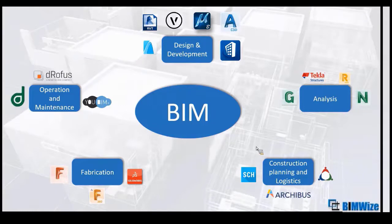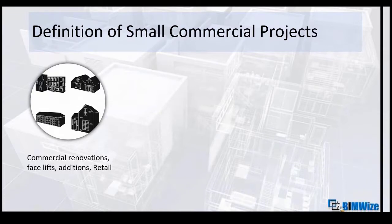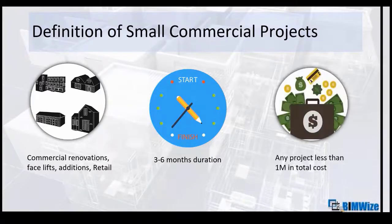Now, just like I said, depending on what role you are playing on a project, you would be defining your projects your way. But what we are talking about here is the definition of a small commercial project. And what exactly is a small commercial project? In a general definition, any project that involves commercial renovations, facelifts, additions, retail design, all of that comes under the category of a small commercial project. Also, any project other than this, which has a duration between 3 to 6 months and has a budget of less than 1 million in total cost, would be considered a small commercial project.